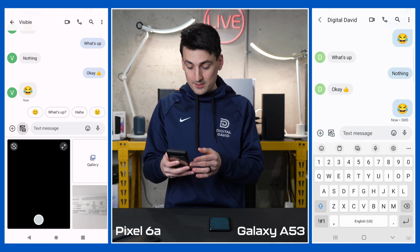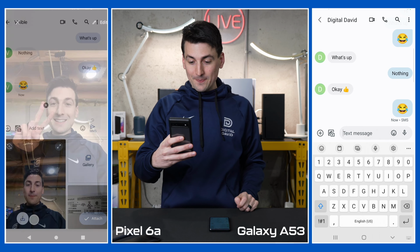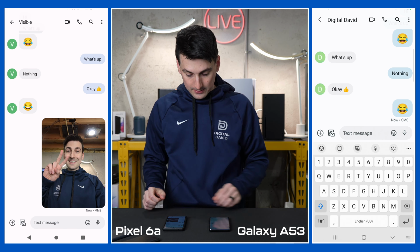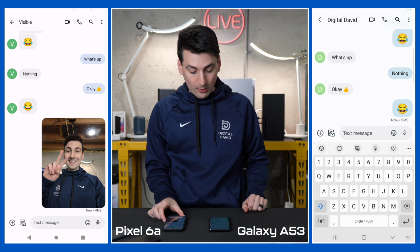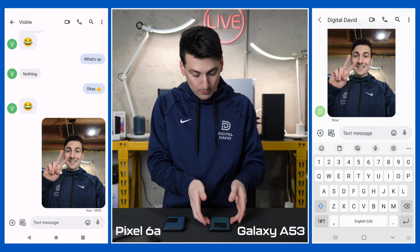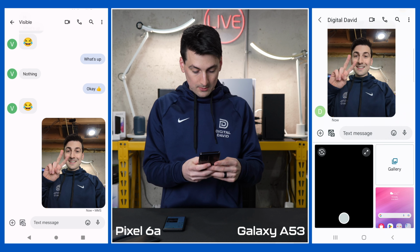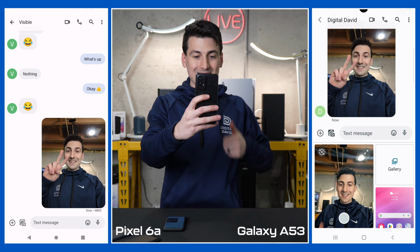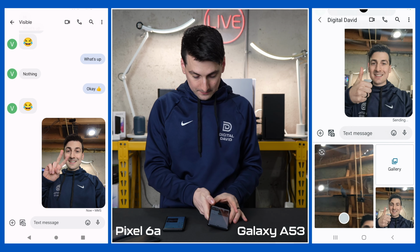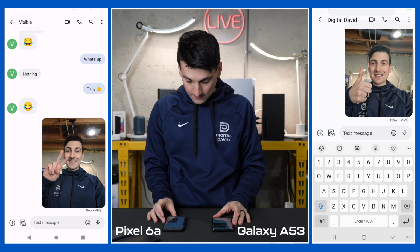Now let's send ourselves a photo here. All right. This is coming from our Pixel 6a on Google Fi to our Visible phone. We'll give it a second for the image to arrive. And after it does, we'll send one back. So there it is. It's showing up right there. Boom. Pretty quickly. And now we will use our Galaxy phone. There we go. And we're going to send that back. And we'll give it a minute.